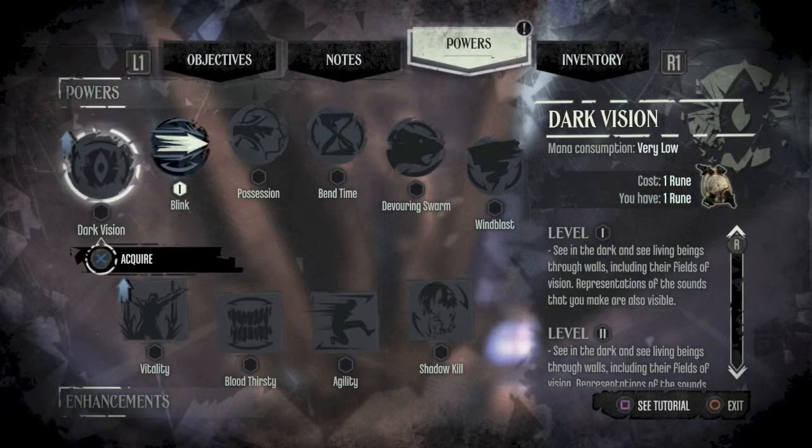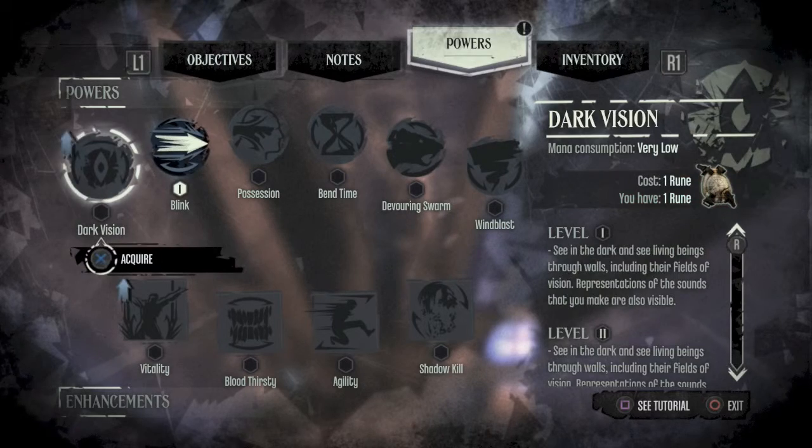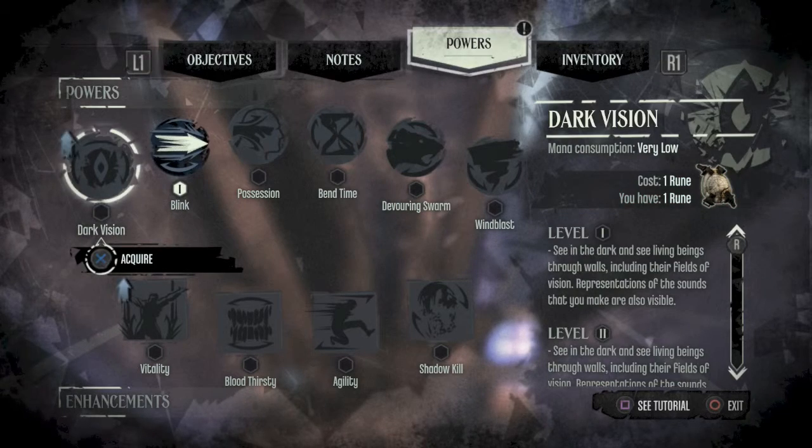Alright. And right now we can only get dark vision and vitality. I think I'm gonna hold off on the rune spending just for now and wait till I get another one, or maybe just a few more, because the route I usually take, I usually get dark vision first and then I do blink, just because I like finding things in the environment. So I'm just gonna hold off for now.